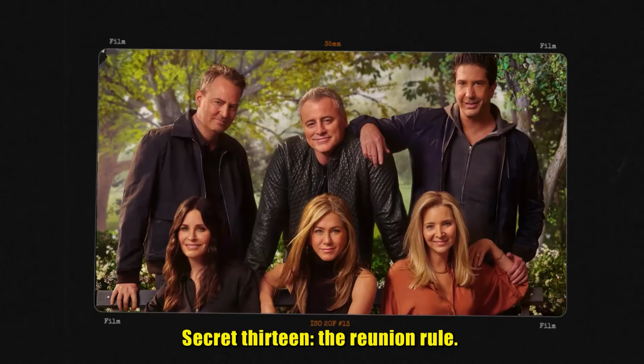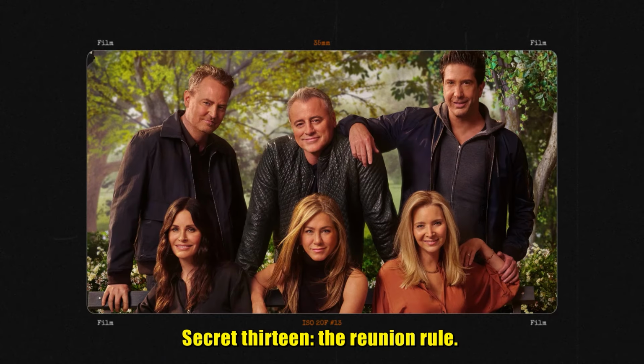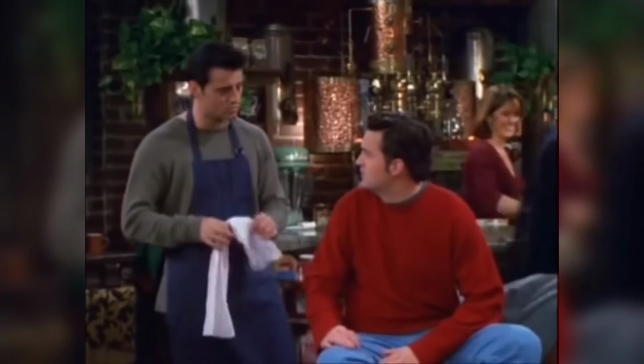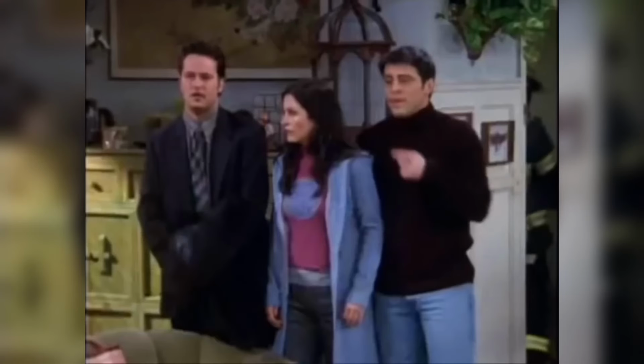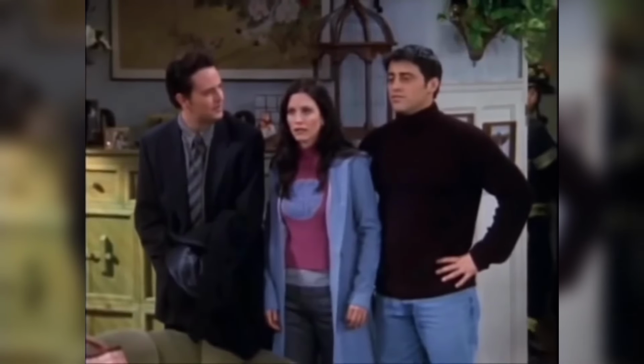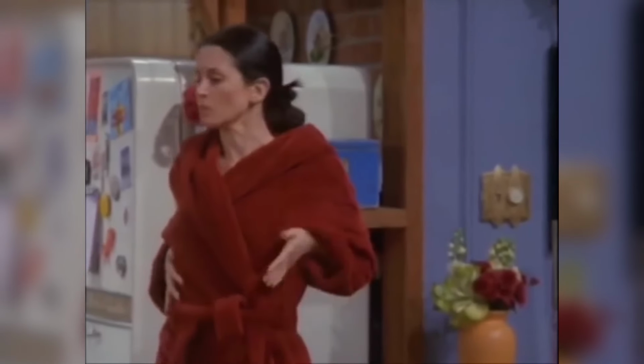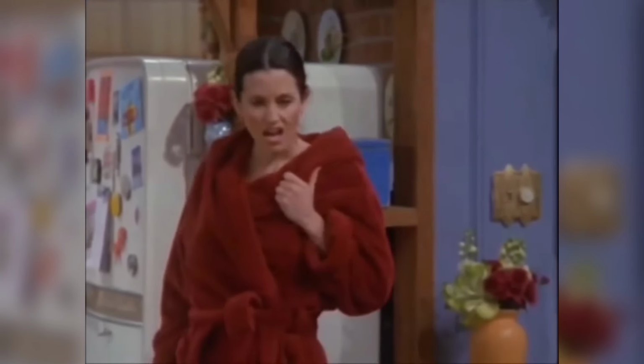Secret 13, the reunion rule. For years, they kept a quiet agreement: no reunion unless all six said yes. That's why every rumor died. No splinter specials, no soft revivals. One voice could veto. The power of that pact kept the show from diluting into mini reboots and preserved the memory as a single finished story.